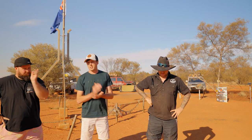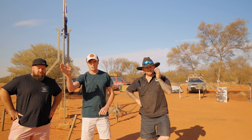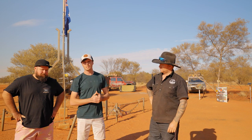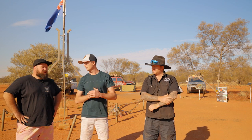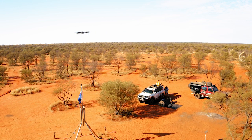Anyway, today we're going to boost out of here. We've got a 12-kilometre drive back to the main dirt road from Finke. Heading back to that main road, what's that main road called? Heading north up to Alice. We'll boost up that road for a little bit. Turn left out to Uluru on the Stuart Highway. And then out onto Lasseter Highway. It's a bit early, can't remember the names.